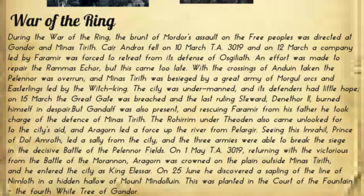On the 1st of May, Third Age 3019, returning with the victorious from the Battle of the Morannon, Aragorn was crowned on the plain outside Minas Tirith, and he entered the city as King Elessar. On the 25th of June, he discovered a sapling of the line of Nimloth in a hidden hollow at Mount Mindolluin. This was planted in the Court of the Fountain, the fourth White Tree of Gondor.